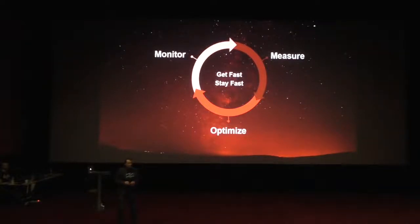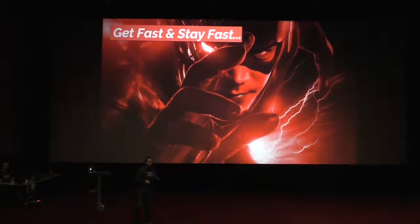So with all this, I want to leave you with one final thought. Web performance on the mobile web really matters. And by measuring, optimizing and monitoring our websites, we can get fast and stay fast.